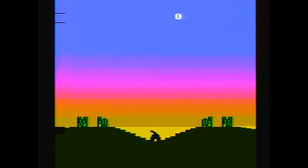All right, here we are playing Commando Raid for the Atari 2600. I'm playing on the Atari 2600 Junior. And as you can see here, you have a fancy looking sunset. It appears to be a tank in the center of the screen right there, and you have buildings on each side. So let's see what we do here.